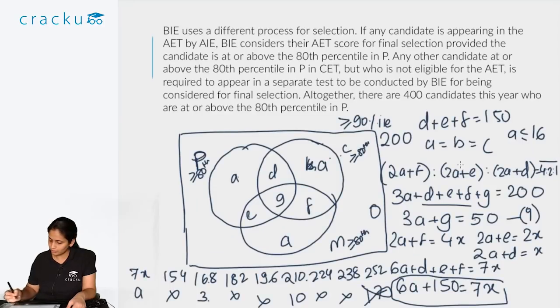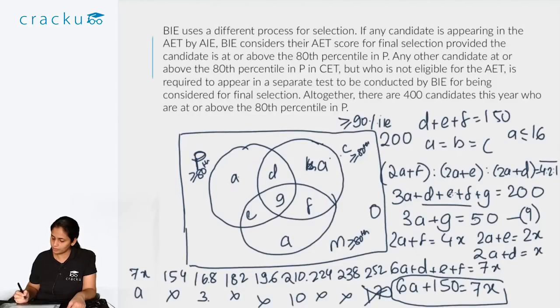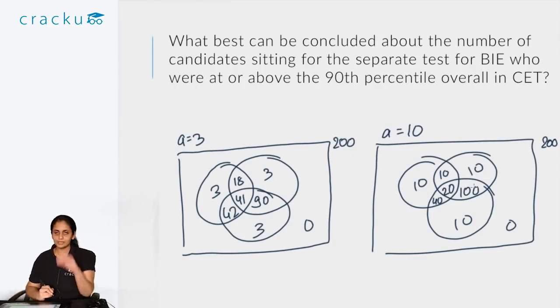Going back, 2a plus e is equal to 2x. So we get this value as 60 minus 2 into 10, so e is equal to 40. So this is 40. And the last value is 2a plus f is equal to 4x. x is 30 in this case, so this is 120. 120 minus 2a, that is minus 20, so this is equal to 100. So f is equal to 100. So these are the two Venn diagrams that we get in this case.